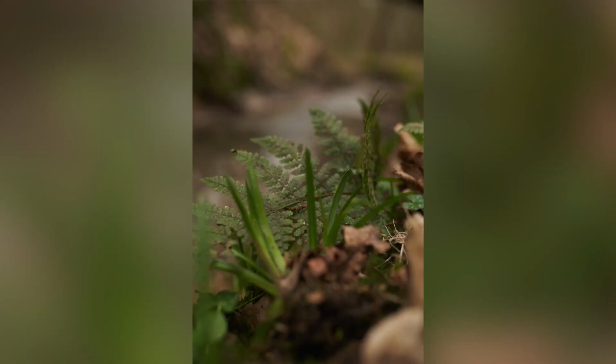I'm hopeful the last two images that I took are the two that I really like. There was some ferns with the stream in the background, so I think that's going to come out really, really nice. I took it in a vertical style, so hopefully that looks quite nice and you guys like it. So yeah, let's head home and let's do the photo editing.